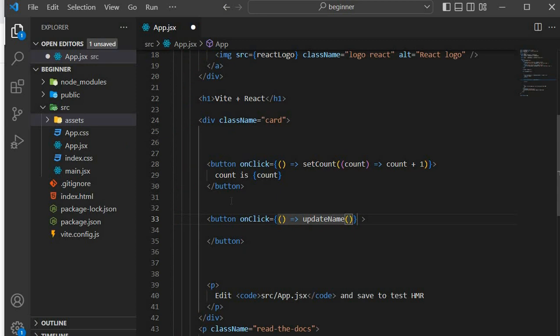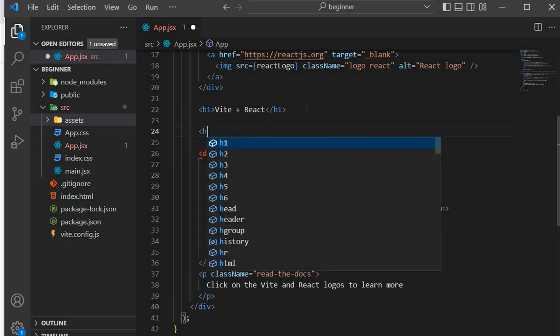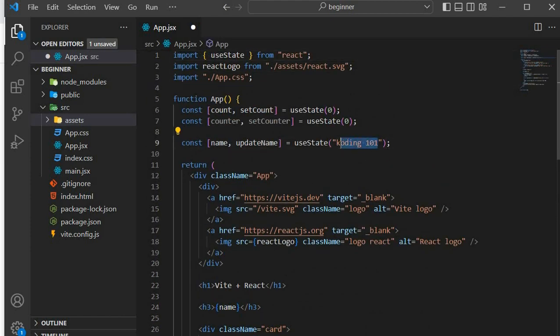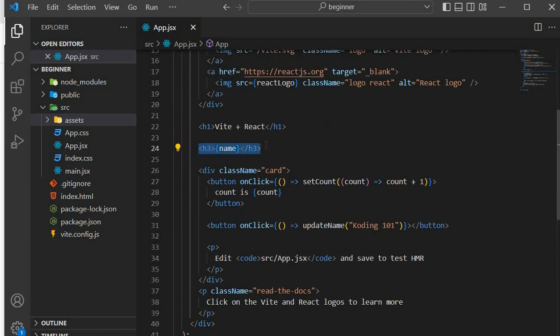So now we're going to update the name. We're going to say coding 101, right? I'm not actually going to change the title. I'm just going to create a different tag entirely, and in here I'm going to put in my name. Oh, sorry, that's the name. I'm going to give it a default name. Oh, there's the default name. First, I think I'm going to call it Learning React. What I want to happen is that when I click that button, the state of the name is going to change to coding 101. And as the state changes, the inner text of this h3 tag will change accordingly. So that's what we want to happen. Fingers crossed.